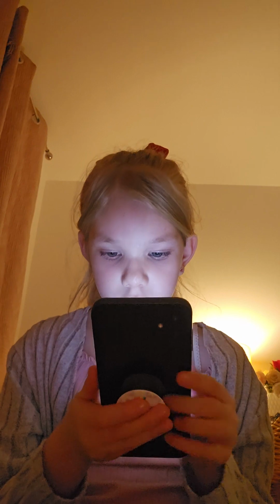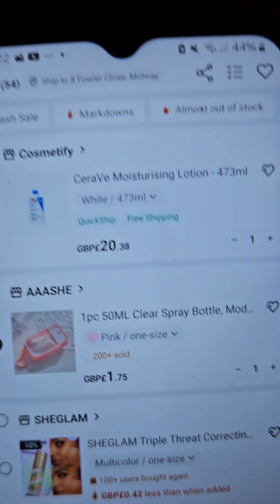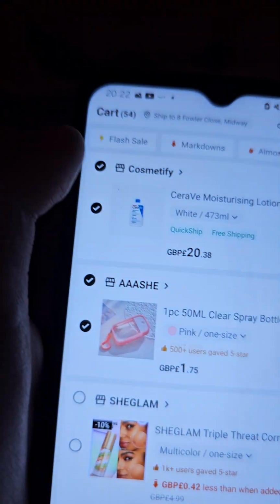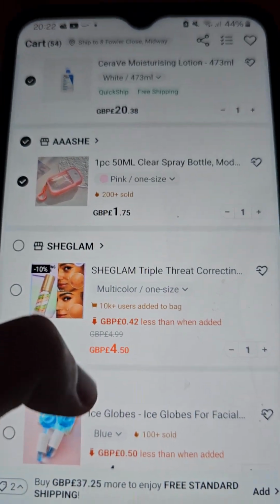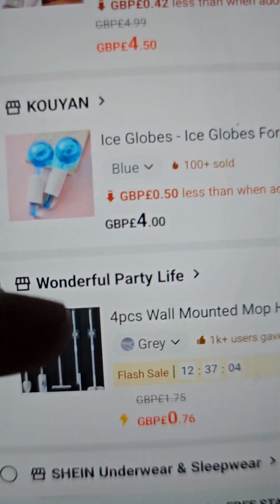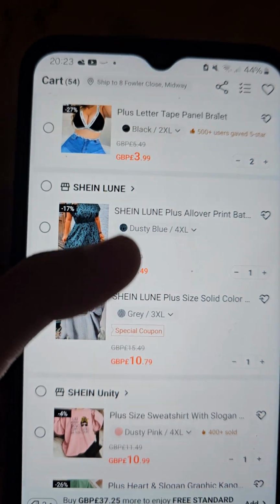This is just my mum's. I'm gonna turn the camera on. My mum has a new phone case. Okay. So this curve bottle. Some of this stuff, like I said, is my mum's. So I've got this curve bottle, clear spray bottle. That's my mum's that she's added. They're my mum's. Yeah, I don't really see that.